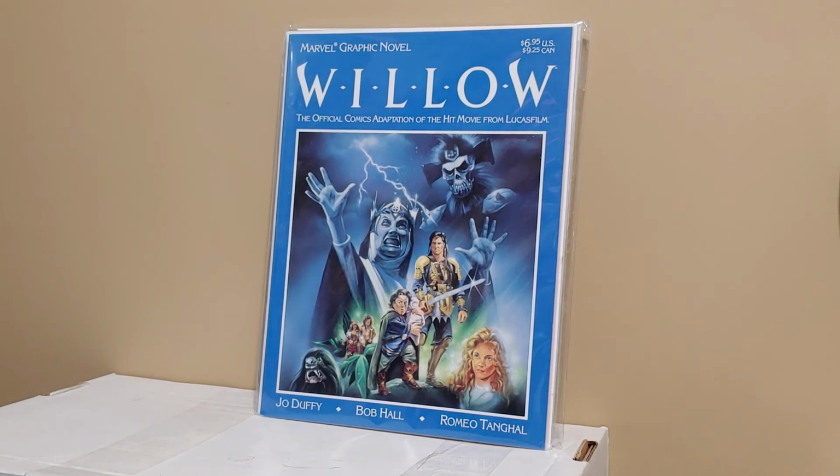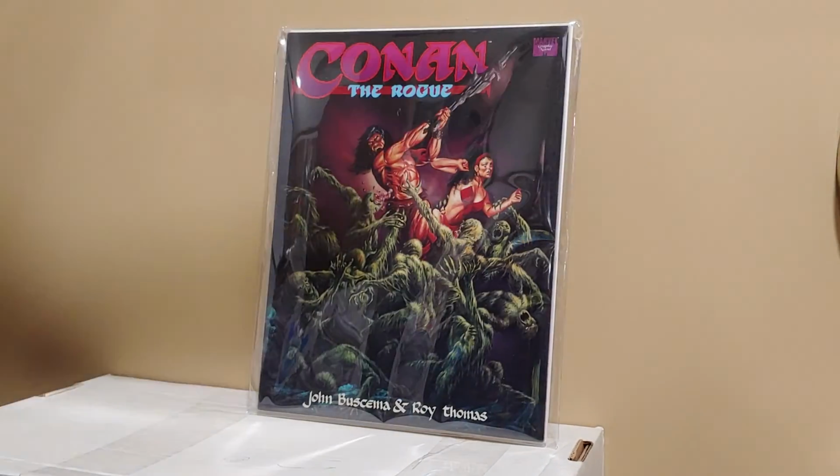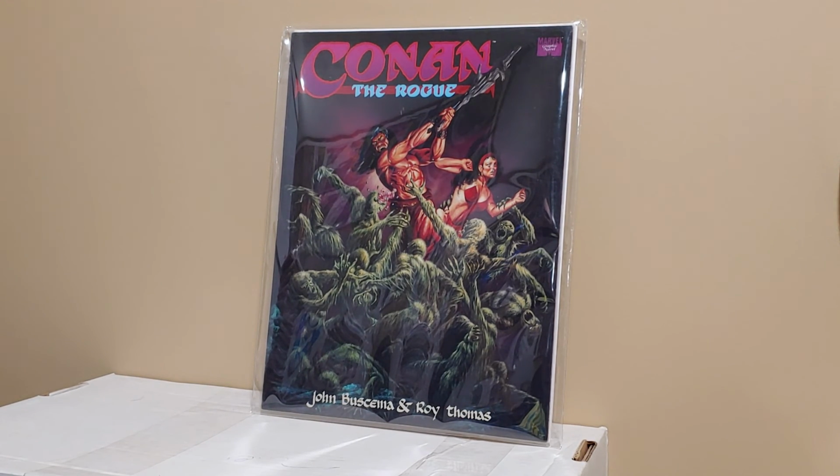Willow, which got hot for a few minutes there because they decided they were going to reboot the thing. And then probably the one I've seen in quite a few people's hauls lately is Conan the Rogue, which is a very expensive book. It's easily $30 to $50. If you want near mint, you can expect to pay upwards of $150 for it.